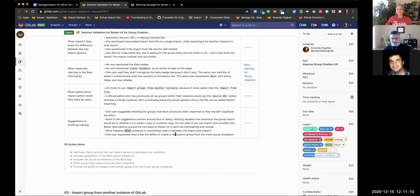Oh, this is interesting too, which I can't believe I didn't catch, but one user expressed that they'd like the ability to create a new parent group within the dropdown. So if you imagine the import page, you have that dropdown that you're able to select which group. They're saying that they would like the ability to create a new parent group within that.